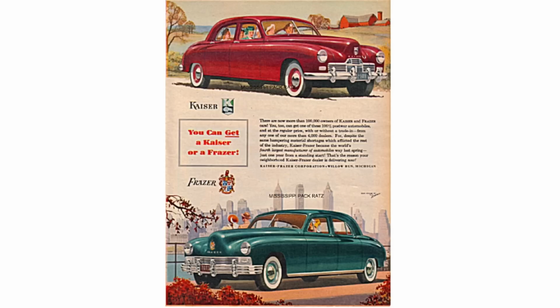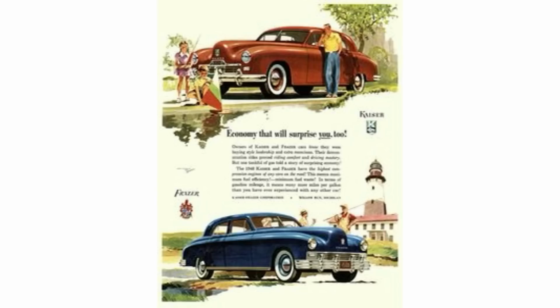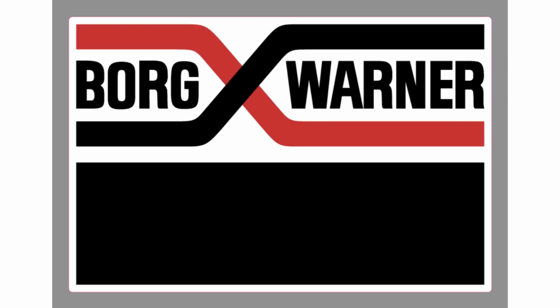Okay, let's talk specs of the Kaiser Custom. It's a body-on-frame construction. It's 203 inches long, 123.5 inches is the wheelbase, 73 inches wide, 64.5 inches tall, 3,460 pounds is what it weighs. It has an alleged top speed of 83 miles per hour, 0 to 60, 19.1 seconds. The gas mileage is around 15 miles per gallon. It cost $2,456, which would be equivalent to you going down and paying $31,664.12 for something now.